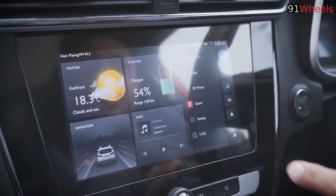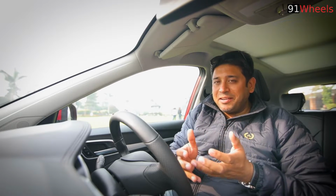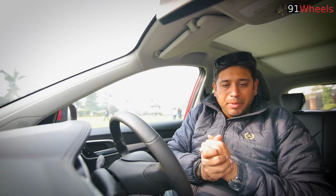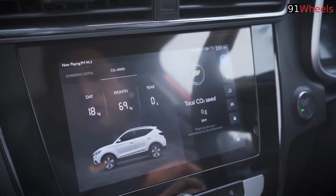Our car currently has 54% of charge, which can give it a range of 138. The range varies depending upon your driving pattern. If I was driving slightly better in an economical way, the range would have been slightly more for the same charge on the battery. If I click on this, you have two different options over here.